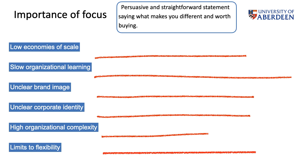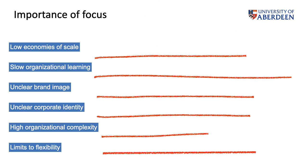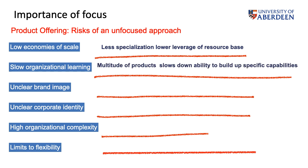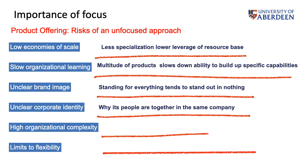Having this statement is important because otherwise there's a risk of an unfocused approach. What happens when companies are unfocused? They have low economies of scale, so they cannot specialize and they cannot make the most of their resource base. They generally have slow organizational learning with many products that don't sell very well. They have an unclear brand image. They have an unclear corporate identity, and so nobody within the company knows what they're good for. And they are very complex organizations, very hard to manage. And this limits the flexibility. So these companies that are unfocused are at high risk of going bust.